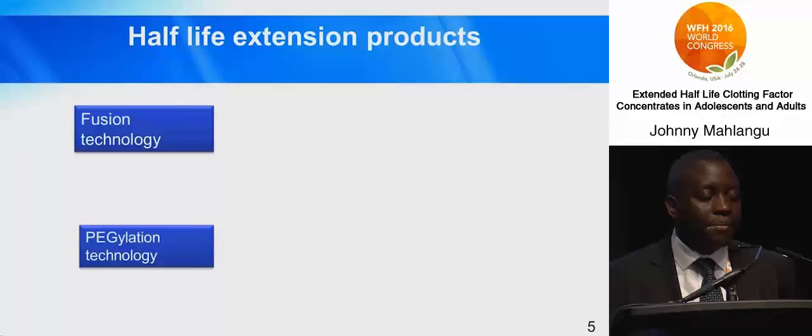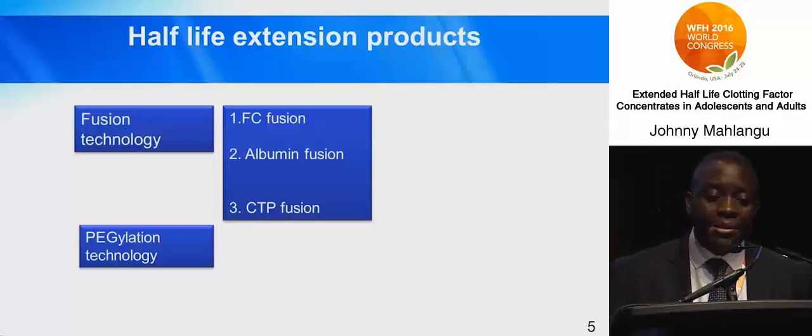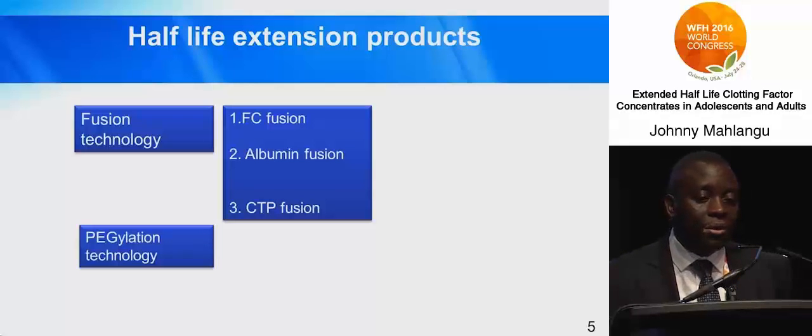In the endeavor to extend half-life, in the context of hemophilia, there were two approaches that have been employed, the fusion technology approach and the PEGylation approach. The fusion technology approach has 3 ways of doing it. It's the Fc fusion, and I'll go into some detail into that, the albumin fusion, and more lately the CTP fusion, which I will not talk much about.